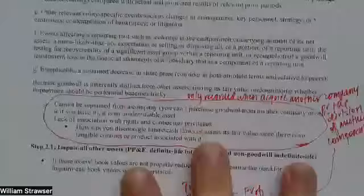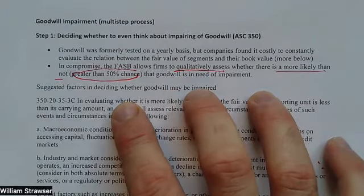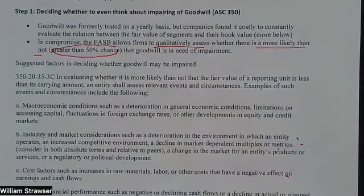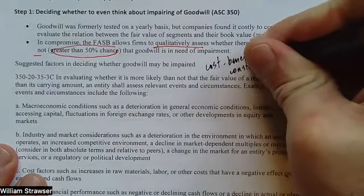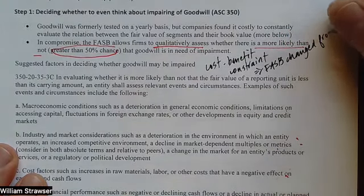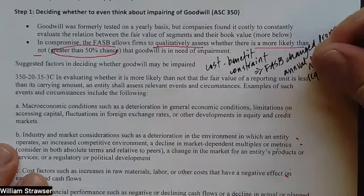The very first step, kind of, it's a long one because of all the verbiage I put in there from the codification. But the very first step is deciding whether it is more likely than not that goodwill is in need of impairment. These are just a few, right, of the different things that could be thought of when we're doing that. And remember that this wasn't always the case. It was due to the cost benefit constraint that the FASB decided to change from the annual required evaluation of impairment for goodwill.